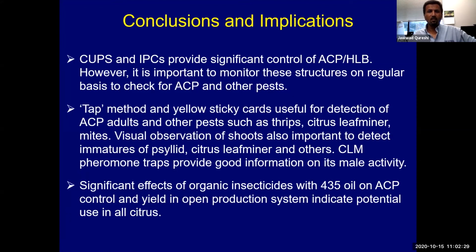So overall, we did see that the CUPS and IPCs provide significant control of ACP and HLB. It's important to monitor those structures on a regular basis to check for ACP and other pests. Tap method and yellow sticky cards are useful for detection of ACP adults and other pests such as thrips. I'm sorry, I put citrus leaf miner here also. You may get some citrus leaf miner, but you will get their population real good on those pheromone traps. And then you can also get some mites as well, especially in the tap sample.